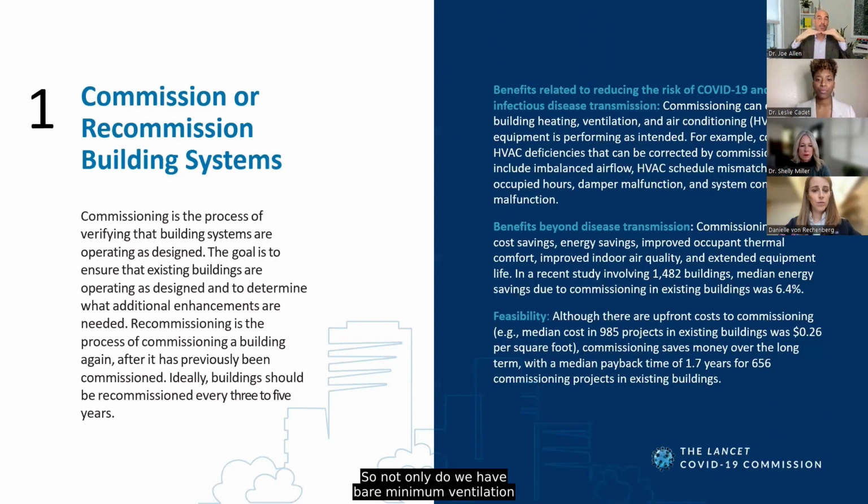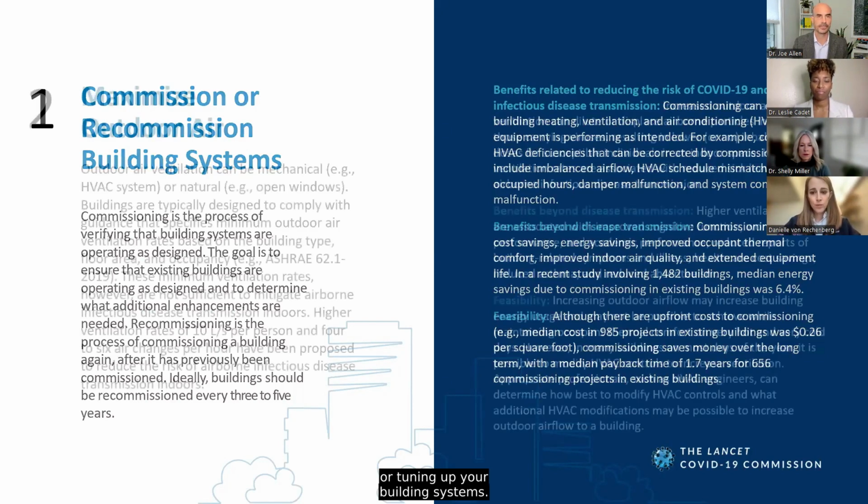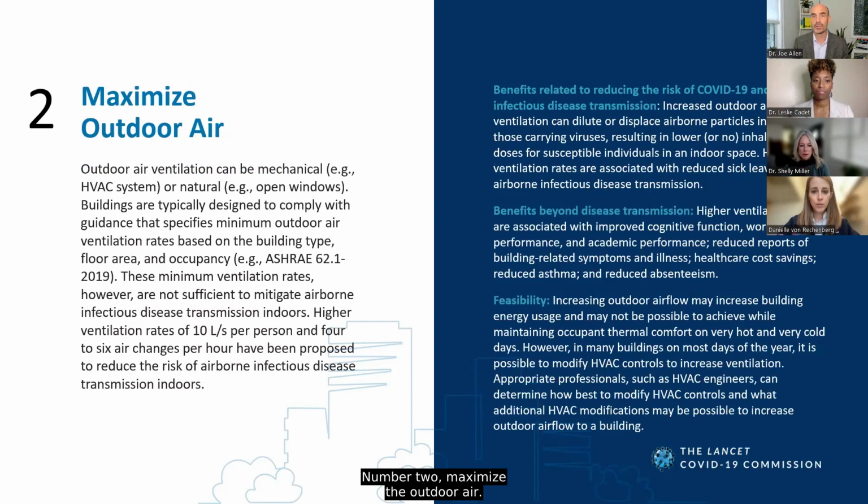So not only do we have bare minimum ventilation targets right now, they're design standards, but performance slips over time. One of the most important things you can do is bring the building back up to the way it was designed. This has multiple benefits. It improves indoor air quality, saves energy, and saves you money. So it's a good climate mitigation tool. It helps against COVID and other respiratory infections. Lawrence Berkeley National Lab estimates it's just a few years return on investment for commissioning, or tuning up, your building systems. Number 2, maximize the outdoor air.